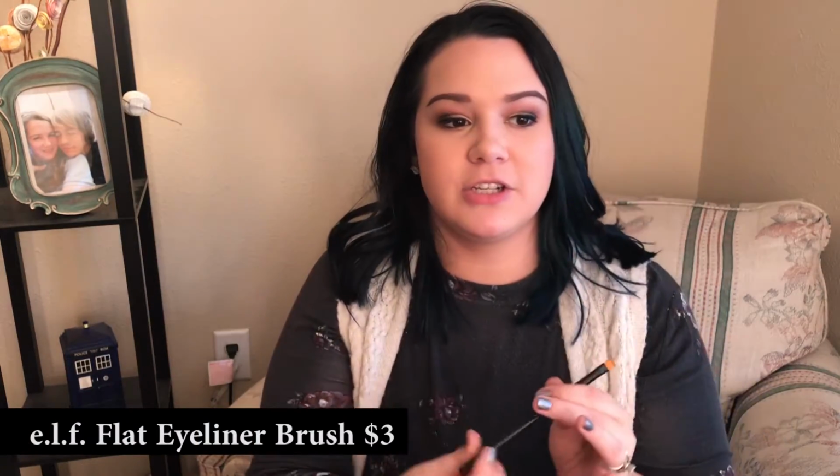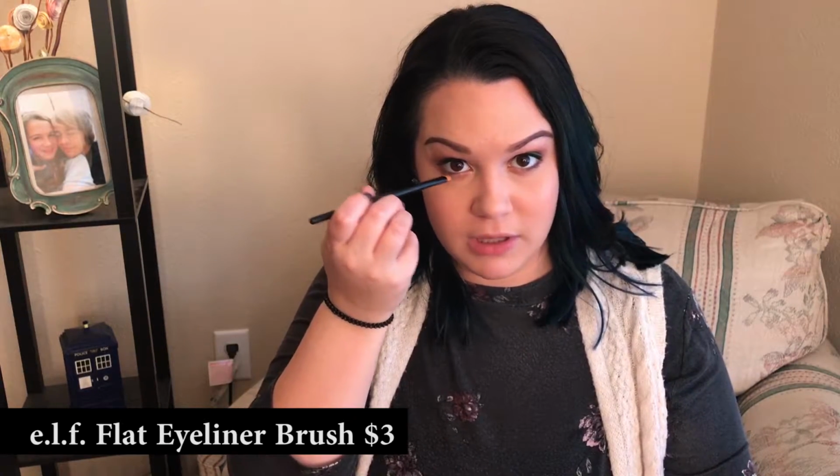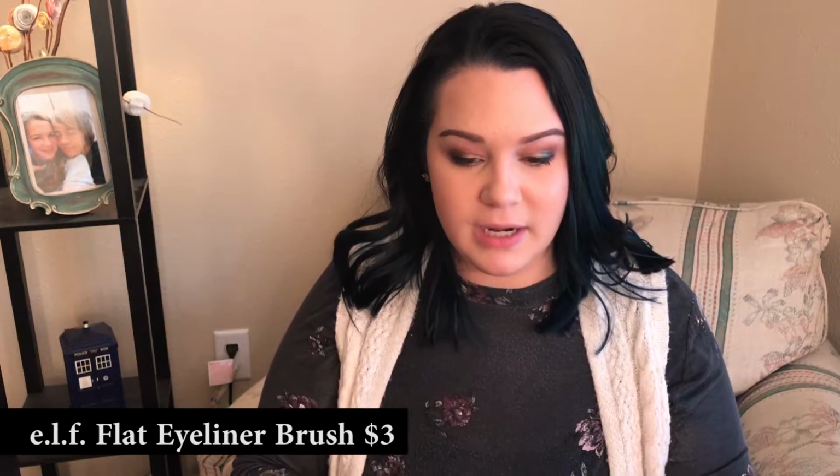Moving on, this one is an eyeliner brush from e.l.f. and it's just a flat brush, and this is what I would use to go on the lower lash line and put color on there. And I like having a couple of these so that I'll put one color on and then I can use another one to blend another color on top of it. And it's e.l.f., so honestly, all the brushes I'm talking about are super affordable, drugstore price brushes. So yeah, I like this one for the lower lash line.